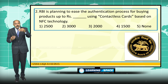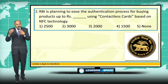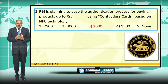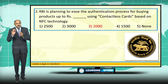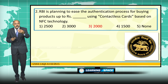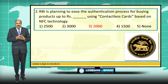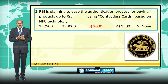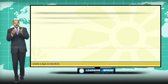But now RBI wants to liberalize this process for small value purchases up to rupees 2000 to have only single stage authentication of just tap and go, touch and go. That is made possible with near field communication. So now RBI is thinking of implementing up to rupees 2000 small value transactions with just touch and go without any second stage authentication. Right? Look into the next question.